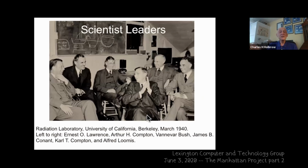But here is the leadership of the scientists in 1940. And you see on the left, this is Ernest Lawrence. I'll mention him again. This is Arthur Compton. Arthur Compton is the person who, for the National Academy of Sciences, is telling Bush, this is real. What you've got here is a real possibility. This is Bush.